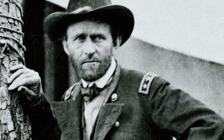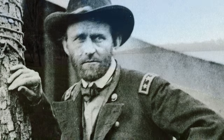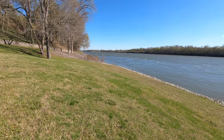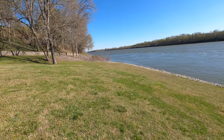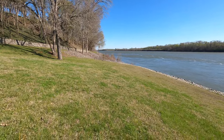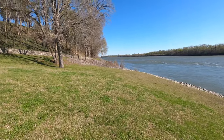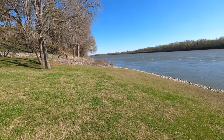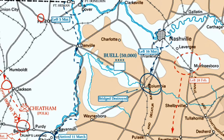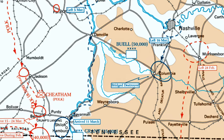U.S. Grant at the time isn't as big as what we know of him now. Grant does not have a good reputation. Ulysses S. Grant is thought of as a drunkard. There are a lot of people that don't like him, including Halleck. So Halleck doesn't really care for Grant, but Ulysses S. Grant is taken out of position. At this time, he's a hero to the Union. He's taken two fortifications in Tennessee across the river here, and he's thought of as a hero.